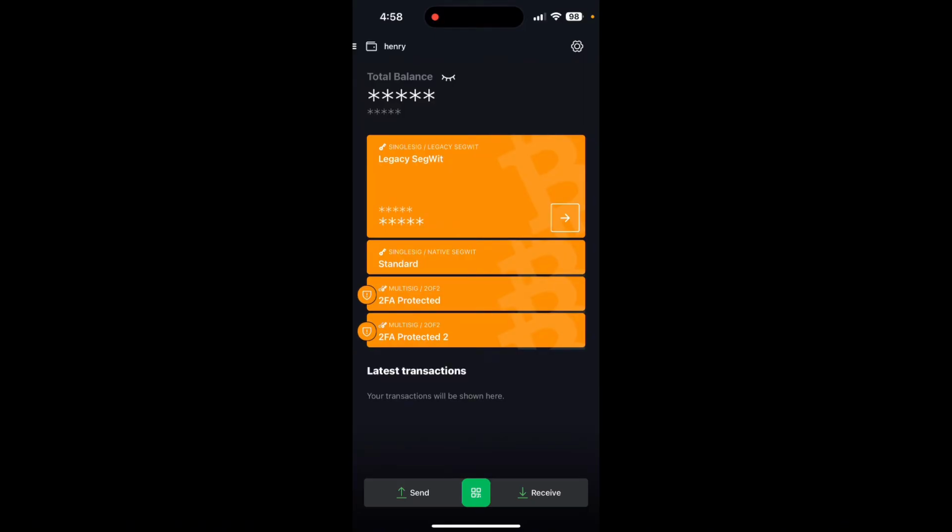Select the transaction. Find the transaction you wish to check in the transaction history list. Tap on the transaction to view more details. Once you tap the transaction, your app will display detailed information about it, including the number of confirmations. You may see a label such as unconfirmed, 1 confirmation or 6 confirmations.